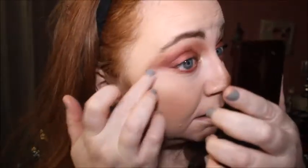Right, so that's that done. It really does look better with mascara on, but I do want to blend out just under my eyes a little bit more. So right, so I just smudged it out a little bit with the pencil brush. There's not that much on the lower lash line. I think I like it. It's not as bad as I thought it would be. Kind of blend them out a little bit more.